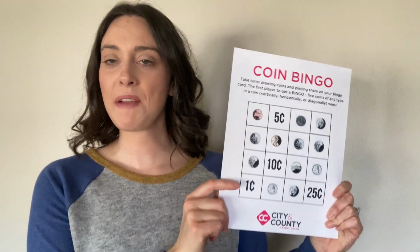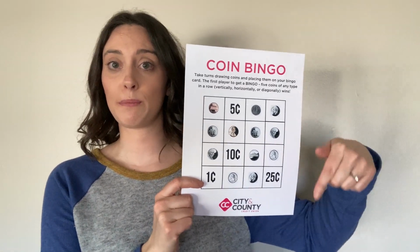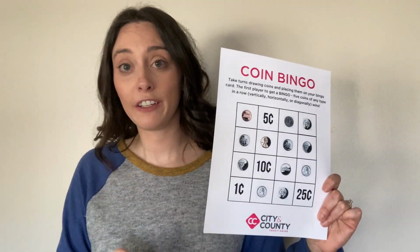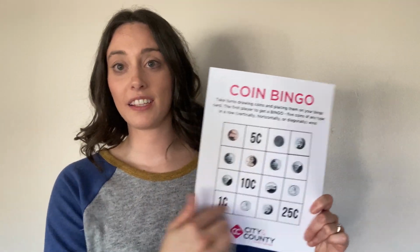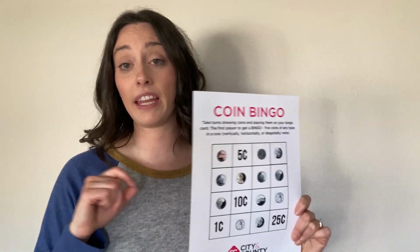Okay, so for your at-home activity, what I want you to do is download this coin bingo sheet from the description box below, and I want you to practice at home. So grab your bucket of coins, and I want you to try to match things up, and you can make it extra fun by inviting a friend to join you, and you guys can make it a competition. So you can take turns drawing from the coin bucket and see who can get their bingo the fastest.